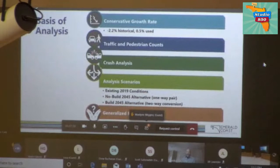I want to spend a little bit of time to give you some background information on what we looked at before we started the study. And Mary, feel free to jump in at any point if I don't say something quite right. The first thing we look at is the growth rate in the area to project the traffic demand on the project. It's important to recognize that there's actually a negative growth rate projected in this corridor. But for the purpose of the traffic analysis, we need to assume a positive growth rate. So we used a 0.5% growth rate. And we did get concurrence from FDOT on that growth rate before we started the analysis. So that sets the basis for all of the traffic projection in the area.